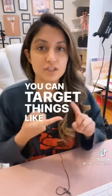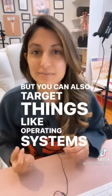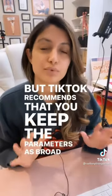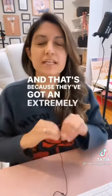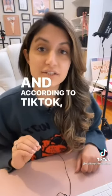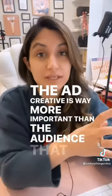You can target things like gender, location, age, but you can also target things like operating systems and device prices. But TikTok recommends that you keep the parameters as broad as possible. And that's because they've got an extremely sophisticated algorithm that will tailor it for you. And according to TikTok, here's what's working best. The ad creative is way more important than the audience that you select.